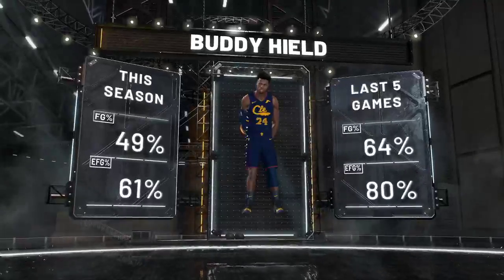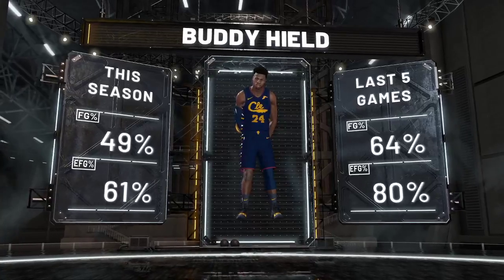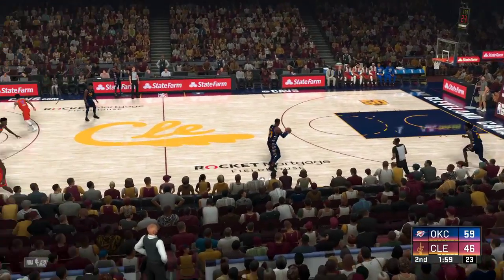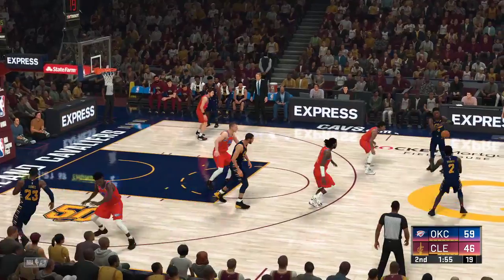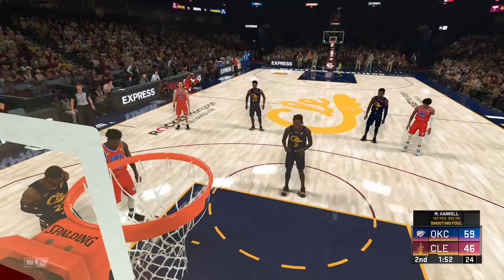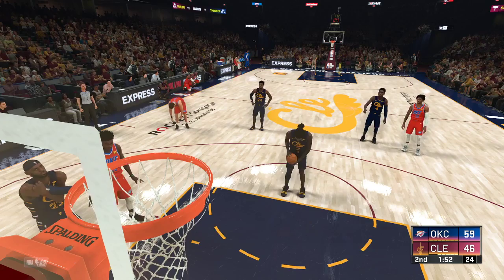And a quick look here at some of the numbers for Hield. In the last 5 games, you can see the trend upwards for effective field goal percentage. And it shows you how confident he's playing right now. And Oladipo kicks to Prince. Shooting foul as the whistle blows. He'll shoot 2 free throws. That's his first personal. It's going to be on Montrezl Harrell.